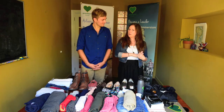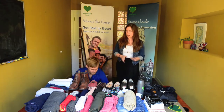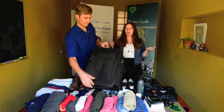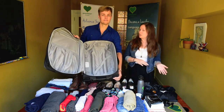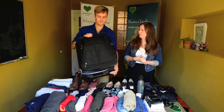So we're going to start with the type of bag you should use. That's a big question that we get from alumni. So there's a couple different options for you. The first one is just going to be a regular rolly suitcase. So this one is medium size. It's definitely not the biggest one you can get, but it's definitely not the smallest one. It's perfect for a 3-month trip.